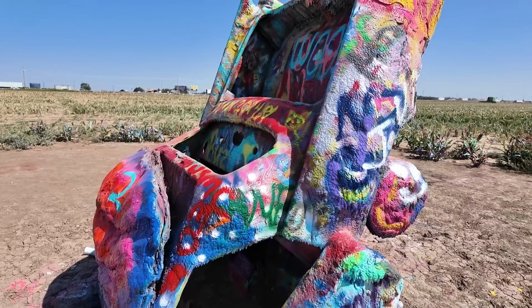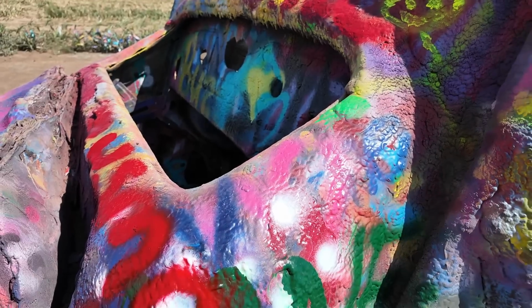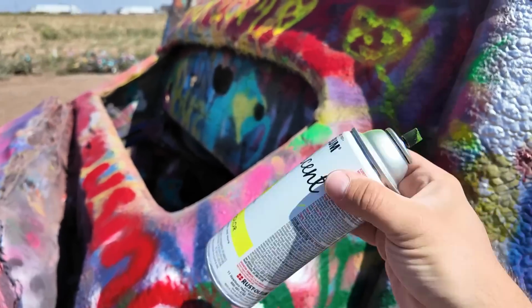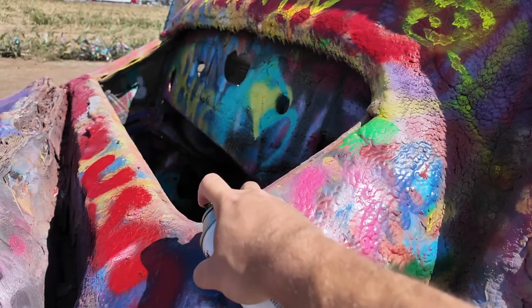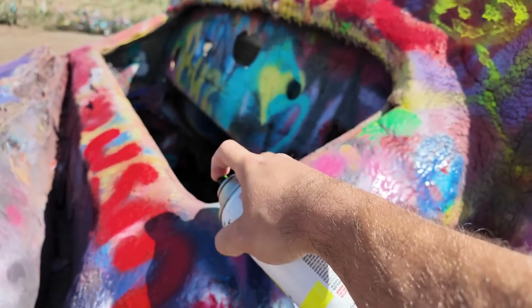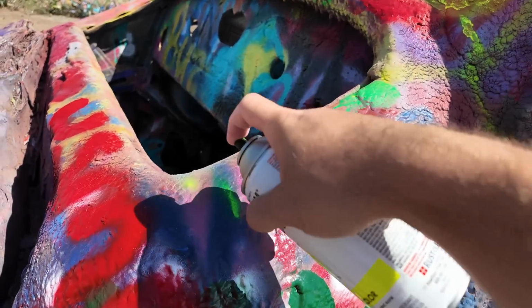All right, I found a little spot here on the last Cadillac. It looks fairly dry, fairly uniform right there. So, that sound you hear when you shake a spray paint can, that's actually a kid's tooth inside there. Oh, I haven't spray painted anything in a long time, so oh, I'm doing bad at this.